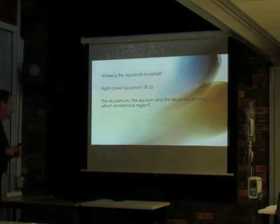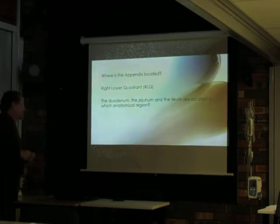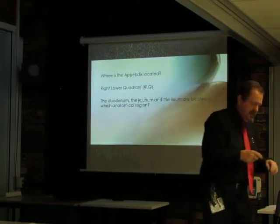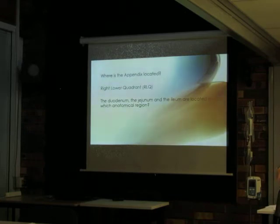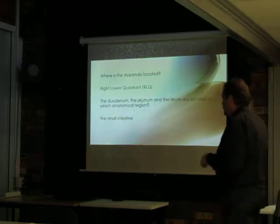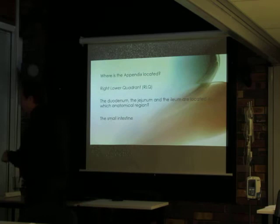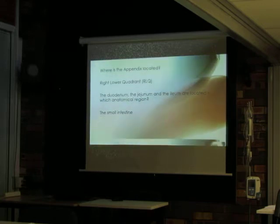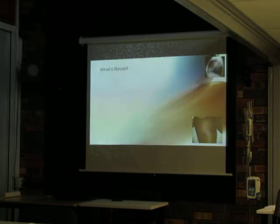The duodenum, the jejunum and the ileum are located in which anatomical region? You ought to have read up on anatomical regions. Small intestine. Gastric cavity, that's true, but it's asking for a specific piece of anatomy. You're right, it is abdominal. That's where reading the questions is very important.